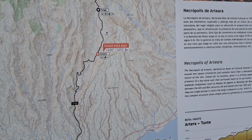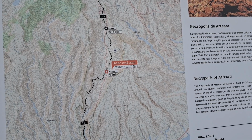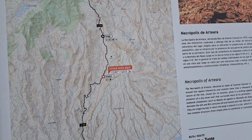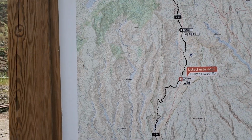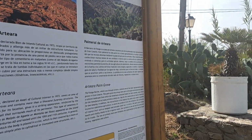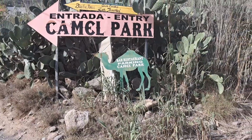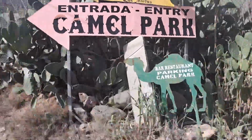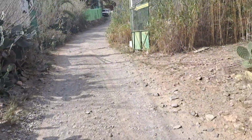Yeah, Google Maps said there was a nice restaurant, but obviously, like everything, it even says there, cup of coffee. I wonder if I've missed it, didn't see anything. Wait a minute, we could be in luck. Bar, restaurant, gates are open.